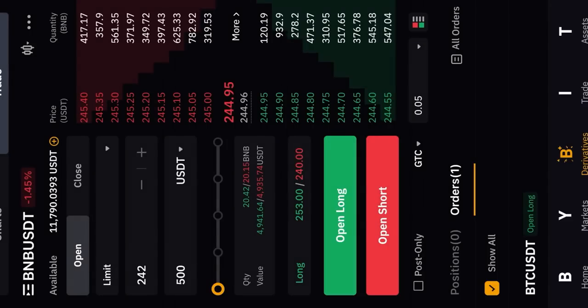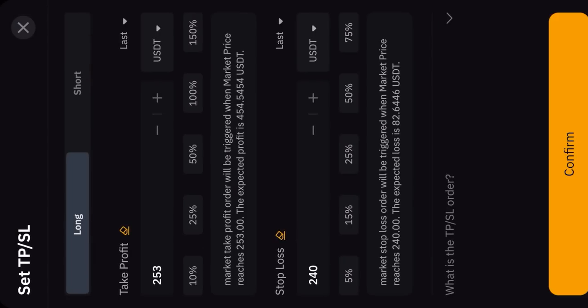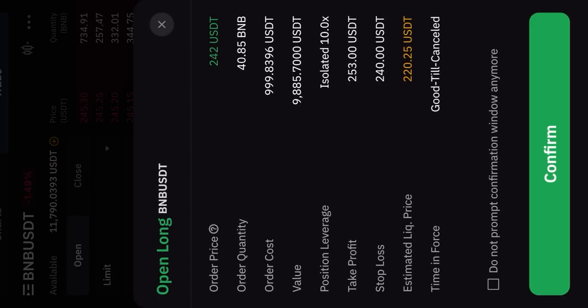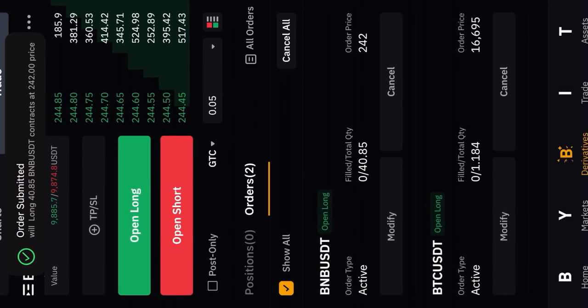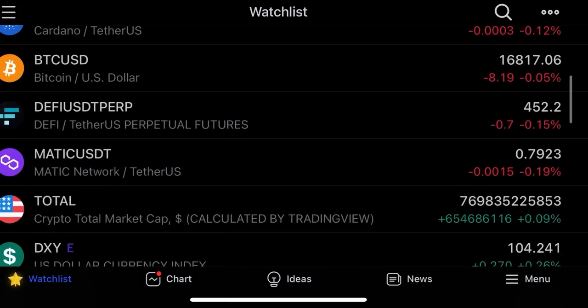Confirm. Actually, let's make it a $1,000 trade. So with 10x leverage, it's a $10,000 long. So I'm risking $82 to make $450. Confirm, open long. That trade will open at 242, 40 BNB, $1,000 of margin. Order will be a $10,000 value, 9,885. Take profit 253, stop loss 240. Confirm. That trade is now set up for BNB, which is beautiful. Let's look at the Nasdaq now for the stock market. See how the stocks are going to open.